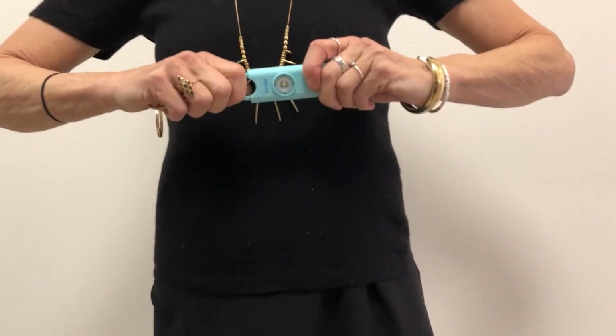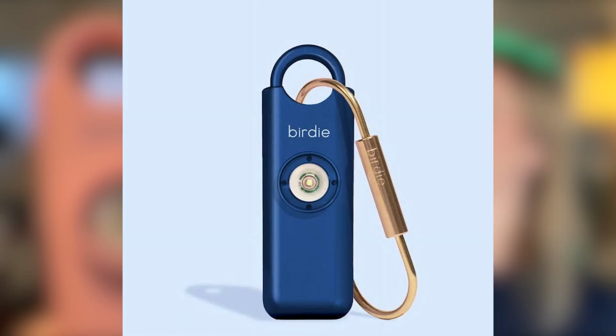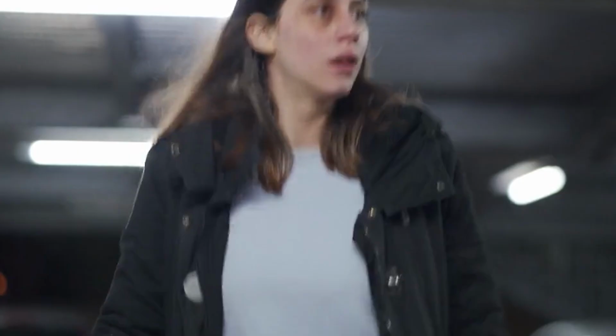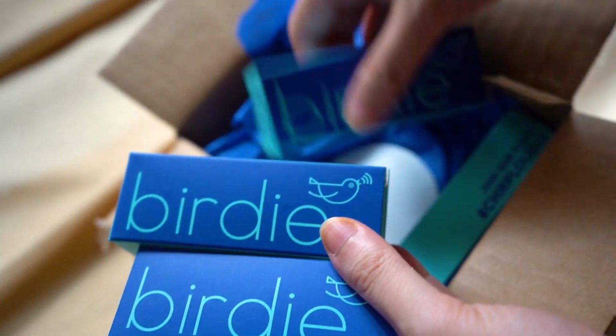Some models include additional features like a built-in flashlight or GPS locator. But here's the real pro tip. Get one with a delayed activation. This gives you time to put distance between yourself and a threat before the alarm sounds, confusing and disorienting potential pursuers. In an urban environment, a personal alarm can serve multiple purposes.